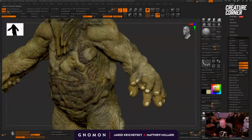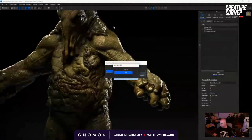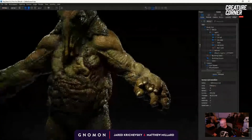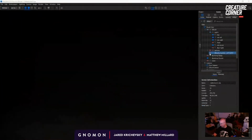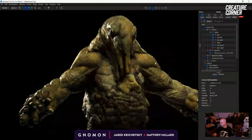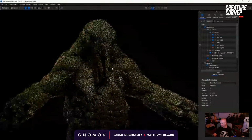Now let's send it back over. Right now, I'll just block it in with the color. We'll do everything proper. Let's look at it. Yep. Now it's all one object again. So that's something we'll have to fix. It is looking pretty fun, especially with all the little hairs on top of it.